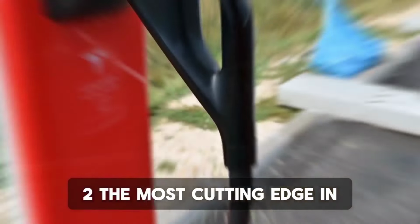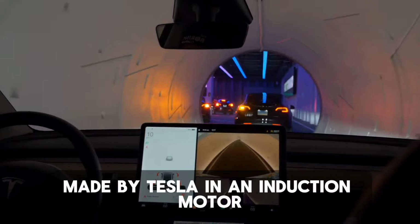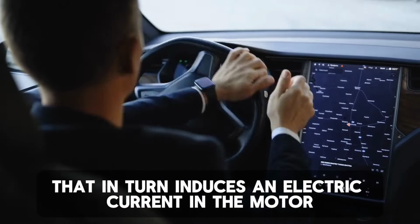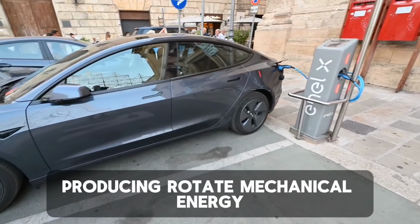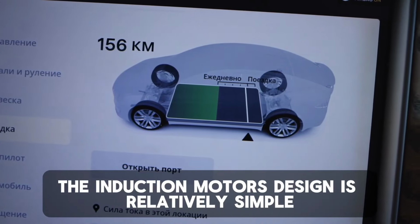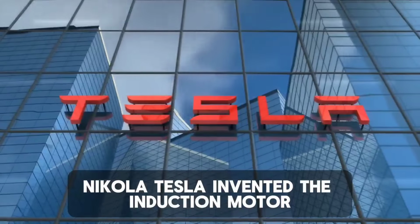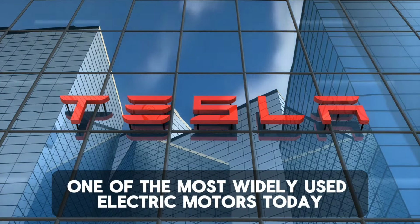Two of the most cutting-edge and effective electric motors available are the permanent magnet and induction motors made by Tesla. In an induction motor, a series of electromagnets are used to create a rotating magnetic field that in turn induces an electric current in the motor. This force drives the rotor, producing rotating mechanical energy. Compared to other types of motors, the induction motor's design is relatively simple and has fewer moving parts, making it highly reliable and low maintenance. Nikola Tesla invented the induction motor, which is still one of the most widely used electric motors today.